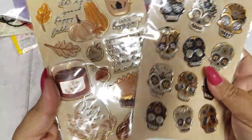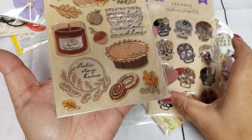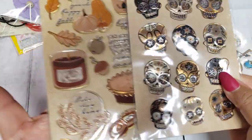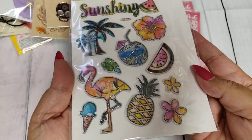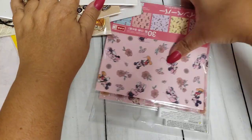Oh, she sent me some Halloween stickers. I don't know if I found this one. This is the one with the pie on there. I don't know. And the big candle. I think I have these. Thank you. And then Sunshine. These are really cute tropical stickers. Like those. I haven't seen those.